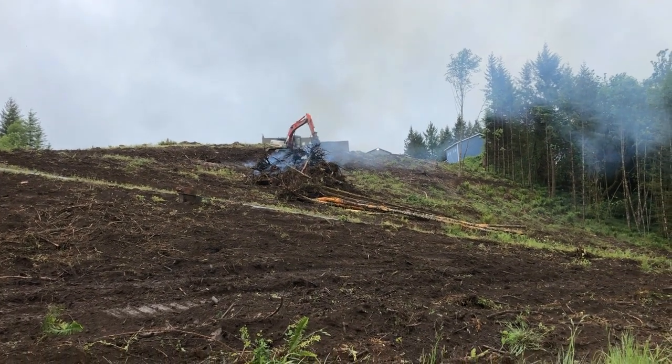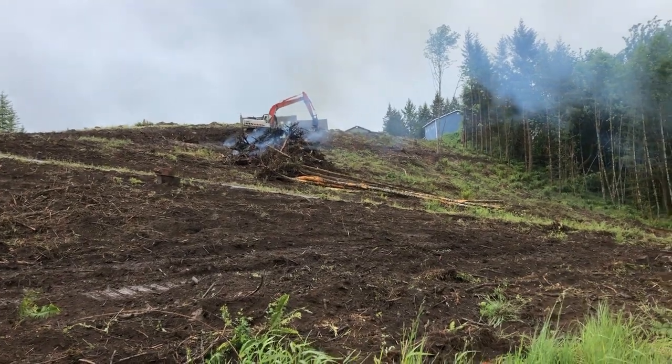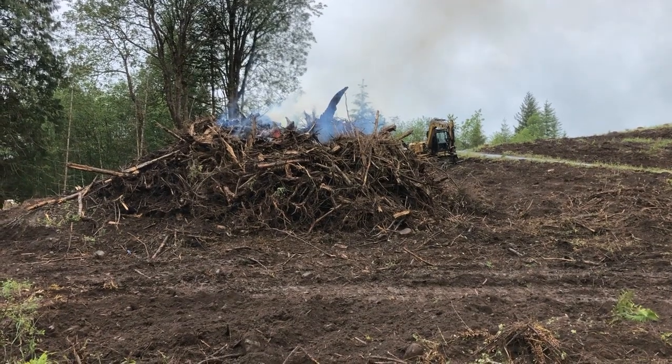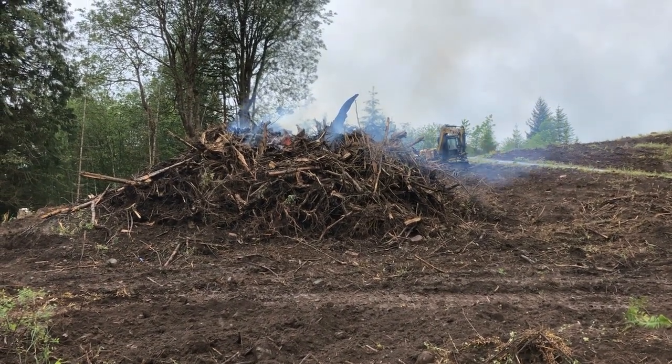My neighbors had the same idea today, except they did more than just clearing brush. They logged this area. There's a big pile there, huge pile here, getting cleaned up.